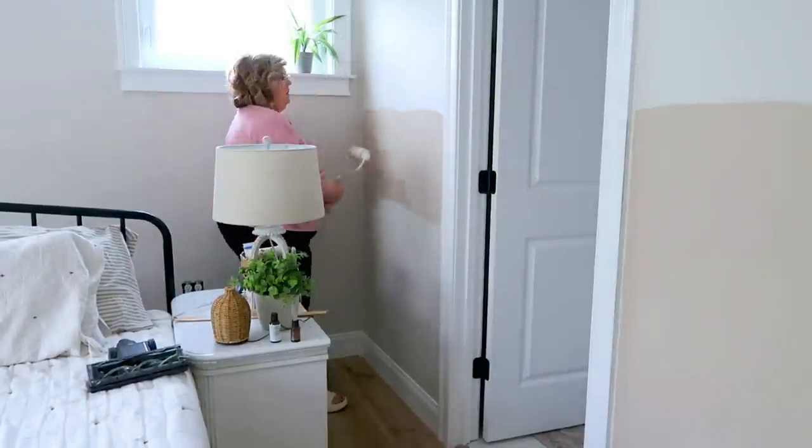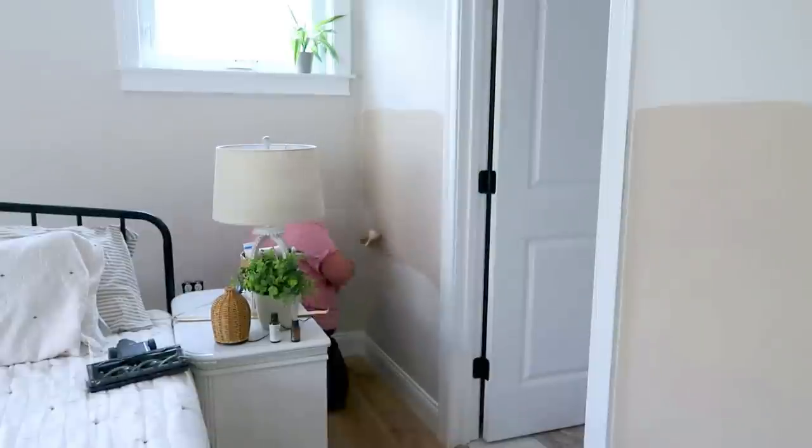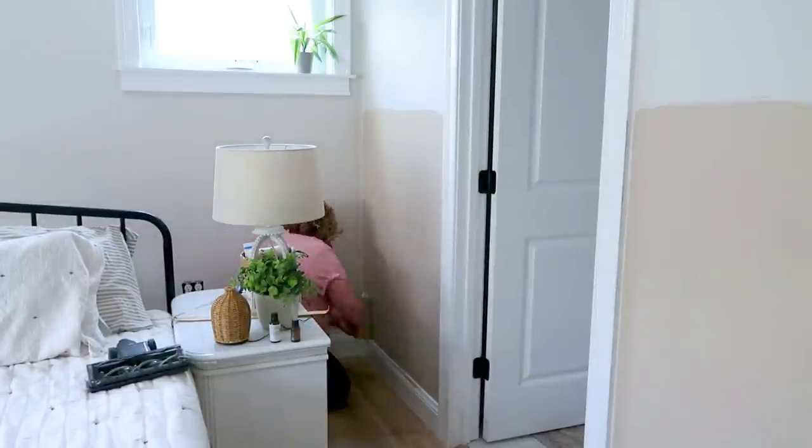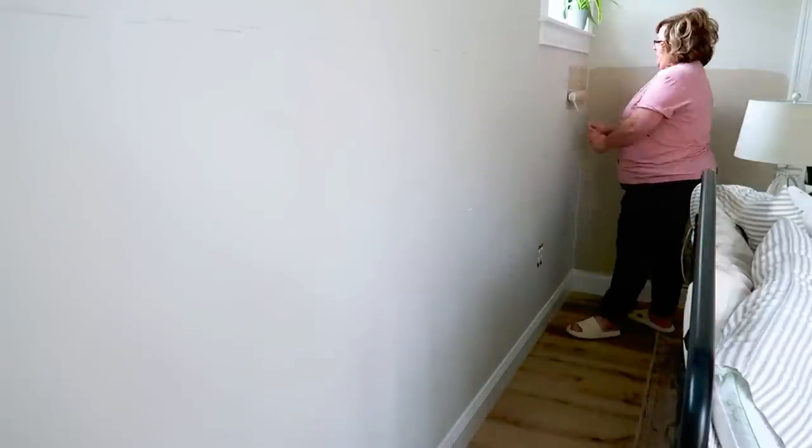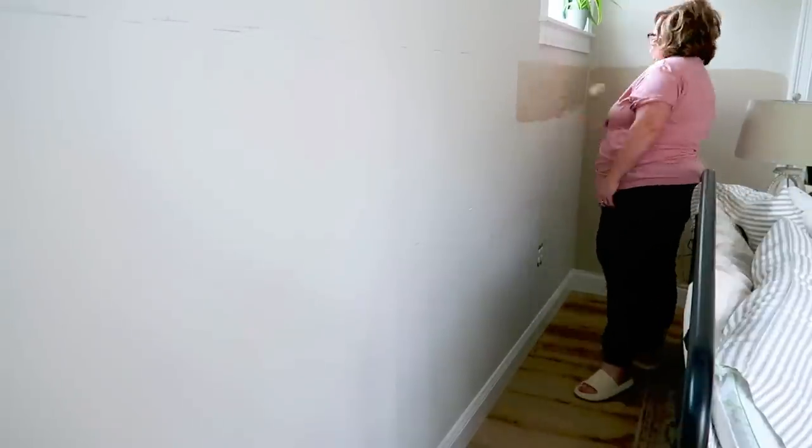I'm just really excited. So one thing that Danny did before I started painting was he went around the room and measured how far up we were going and drew me a line across the wall. So that's how I knew where to paint to.